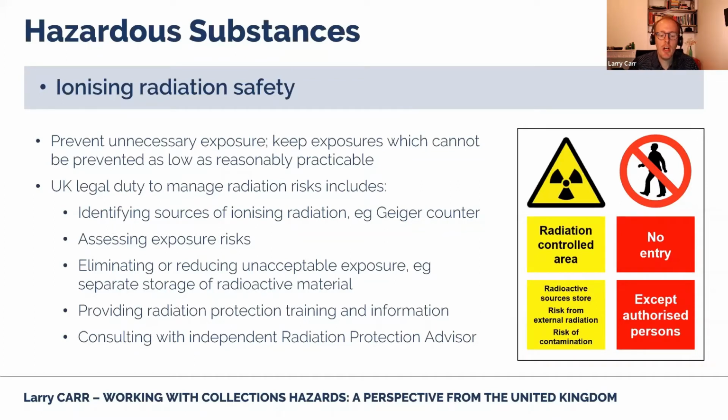Training and information will need to be provided to museum staff who are responsible for radiation protection activities, such as managing the radioactive source store. In the UK, it is also the law that museums take professional advice from an independent radiation protection advisor.